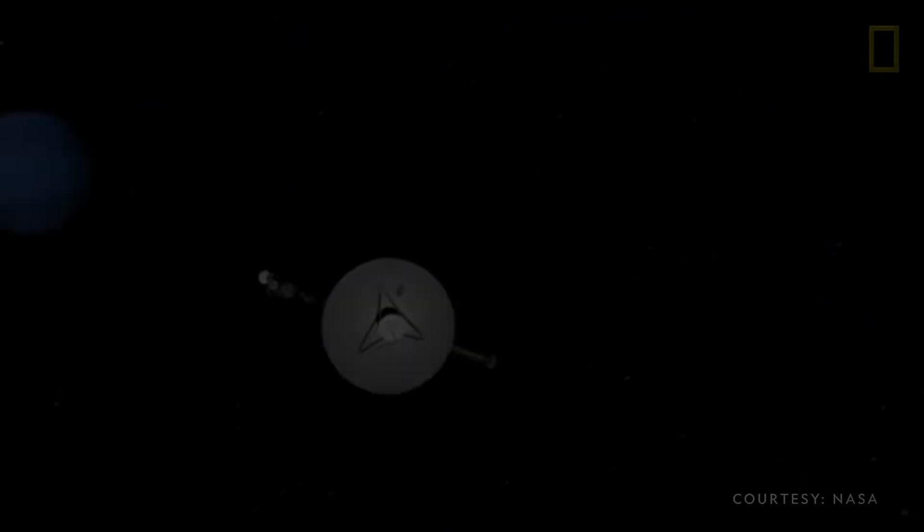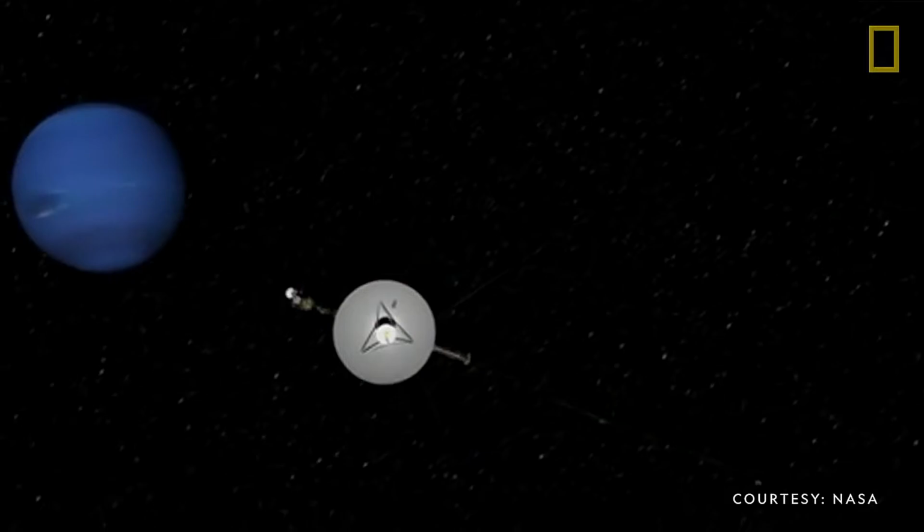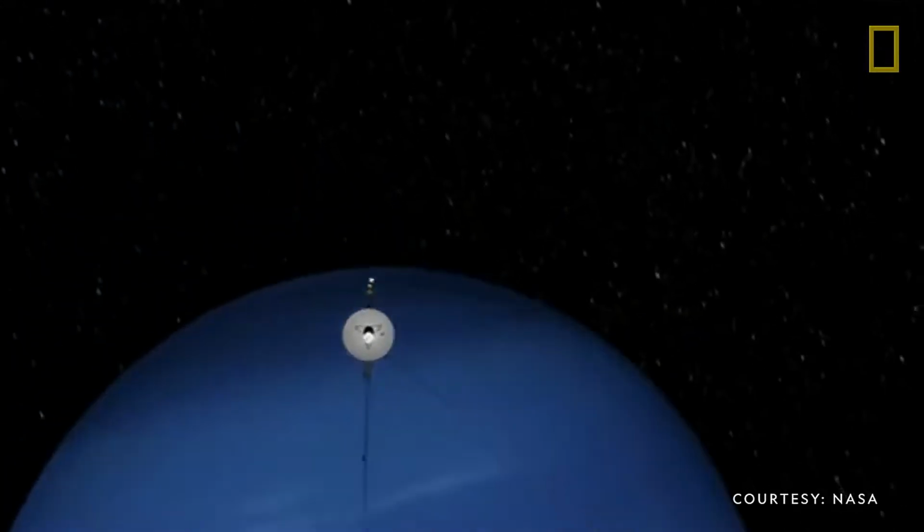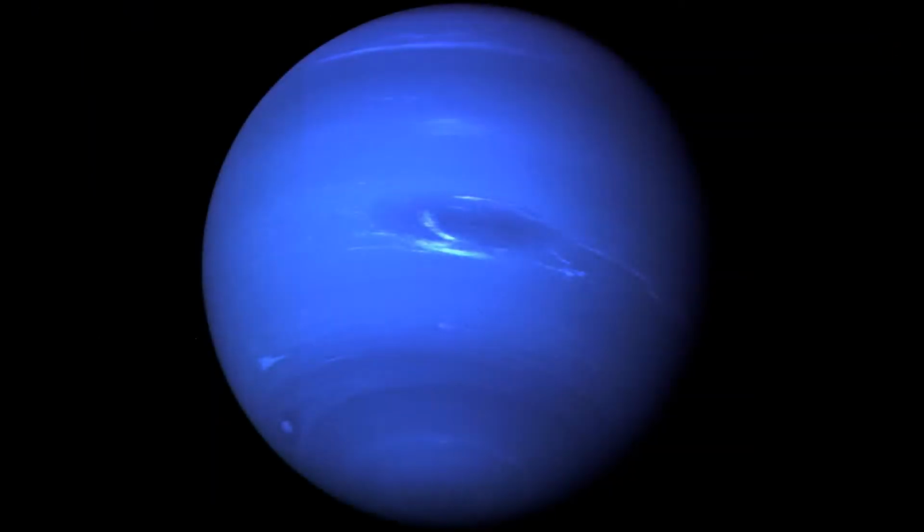On August 25, 1989, Voyager 2 came within 3,000 miles of Neptune, soaring over its northern pole. This picture was taken just 5 days before what would be Voyager's closest approach. For Voyager to still be that far away but able to capture such a clear and full picture of the planet perhaps gives you an idea just how extremely massive a celestial body like this truly is.